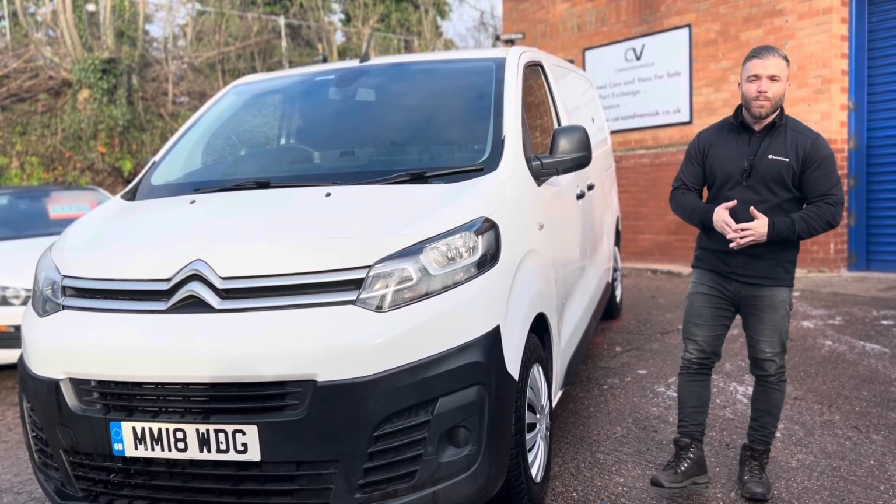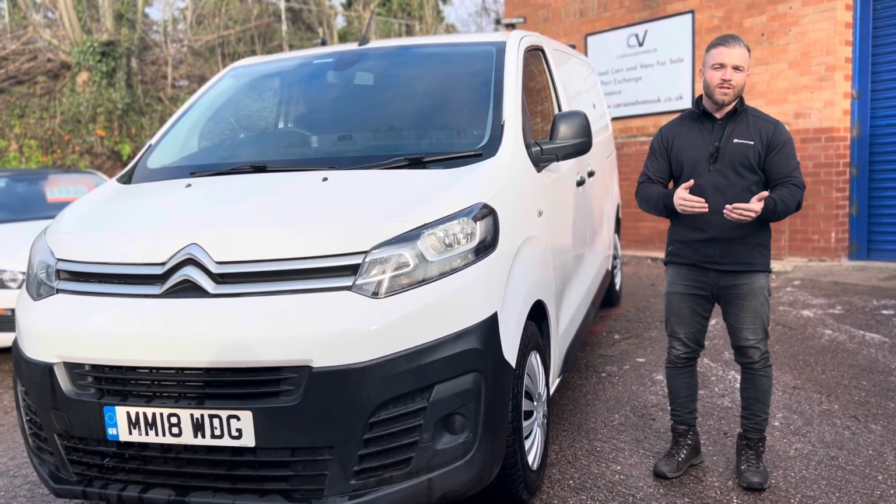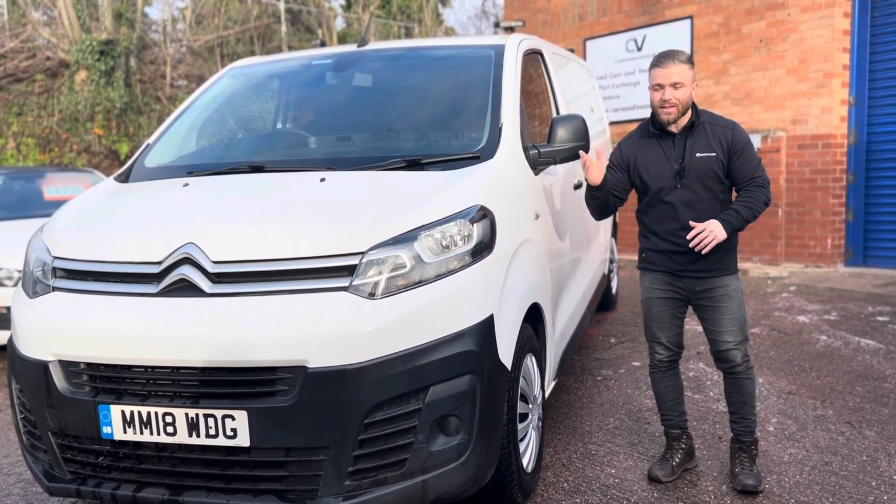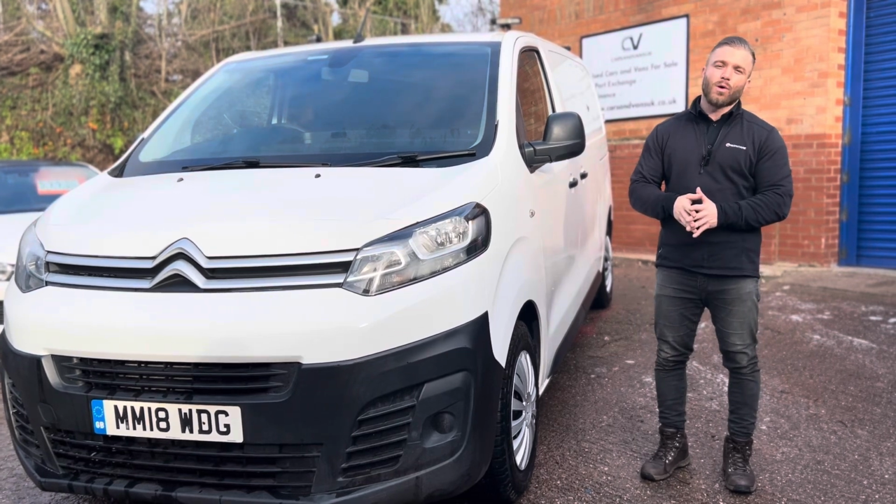And number 5, I'd say reliability. I mean, people always say the Peugeot diesel engines are reliable. They'll go for years. This is still 120. I've had these vans come in with 400,000 miles, and they will do it.